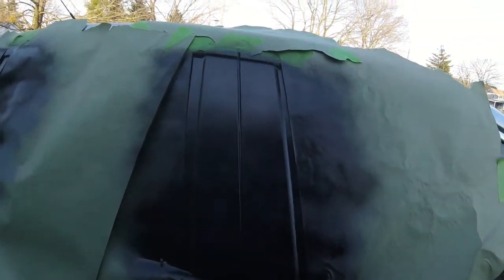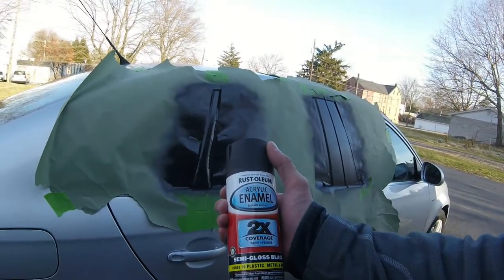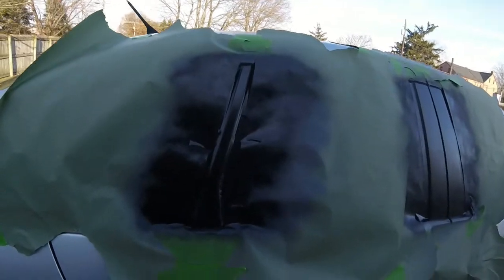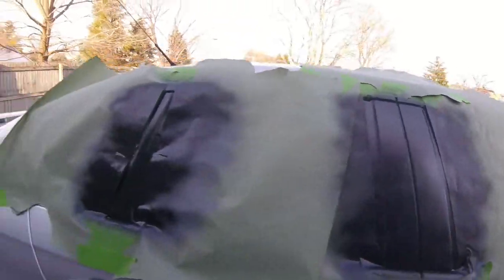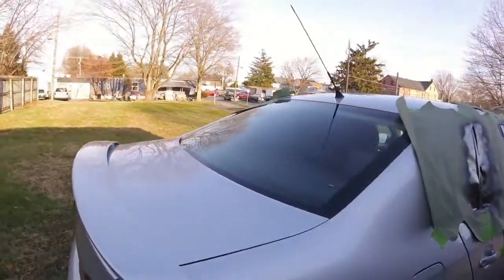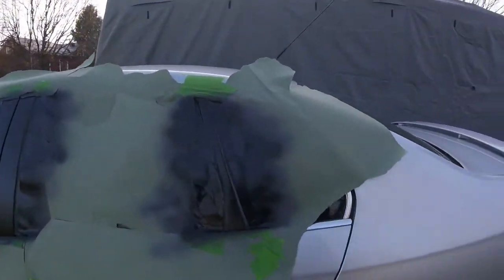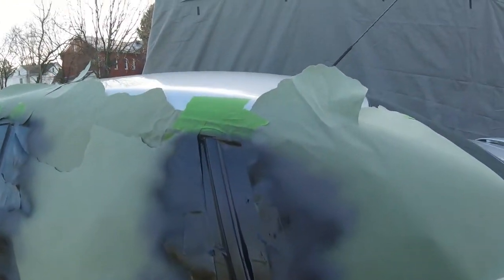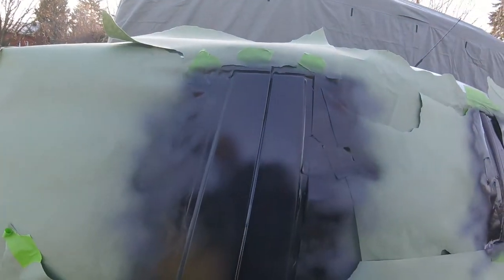Guys, this is the first coat of Rust-Oleum acrylic enamel semi-gloss black. So we're gonna let that dry for probably 20 minutes or so, then we're gonna come back and hit it again, and then we'll probably let that dry for another 20 minutes, and then we'll come back and hit it probably one last time, and then we should be good to go.